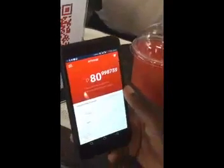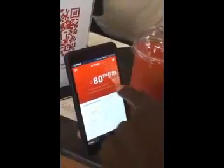I had earlier 148 Dagcoins, and right now I have a balance of 80 Dagcoins. That simply means the transaction is done. Ladies and gentlemen, as we've seen, the transaction was really successful. This is how the cryptocurrency works.